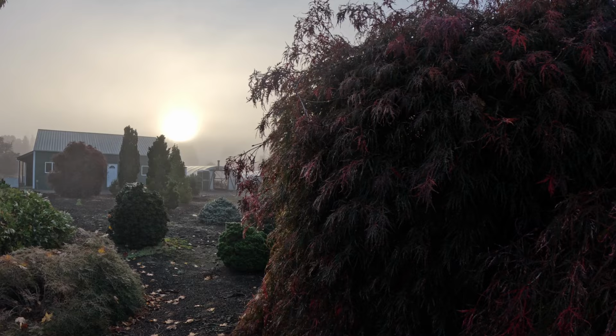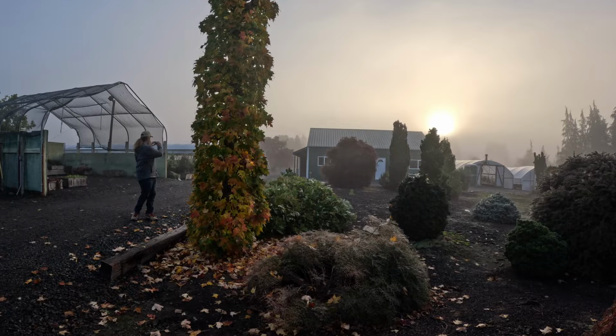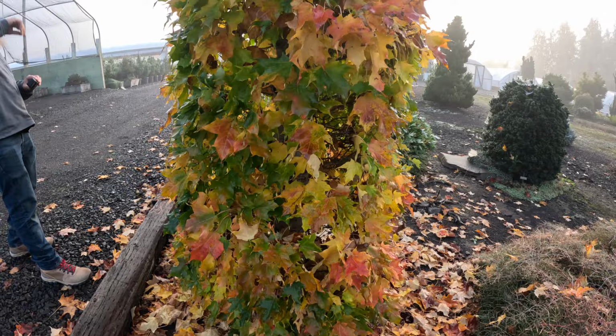Yeah, and we were there the first morning. It was really foggy. The sun was shining through that fog, and I mean, it just looked awesome. This beautiful monumental Acer sacrum, such a beautiful, beautiful specimen. This thing towers in the landscape.